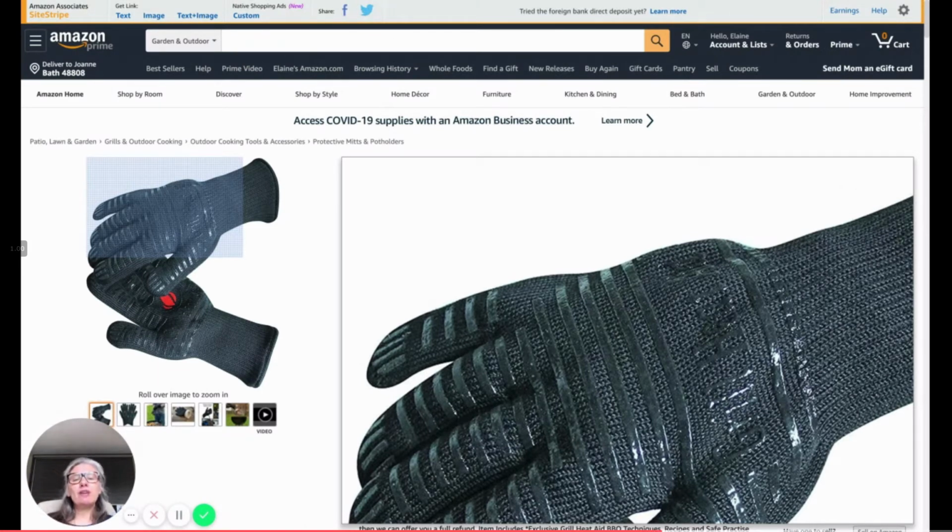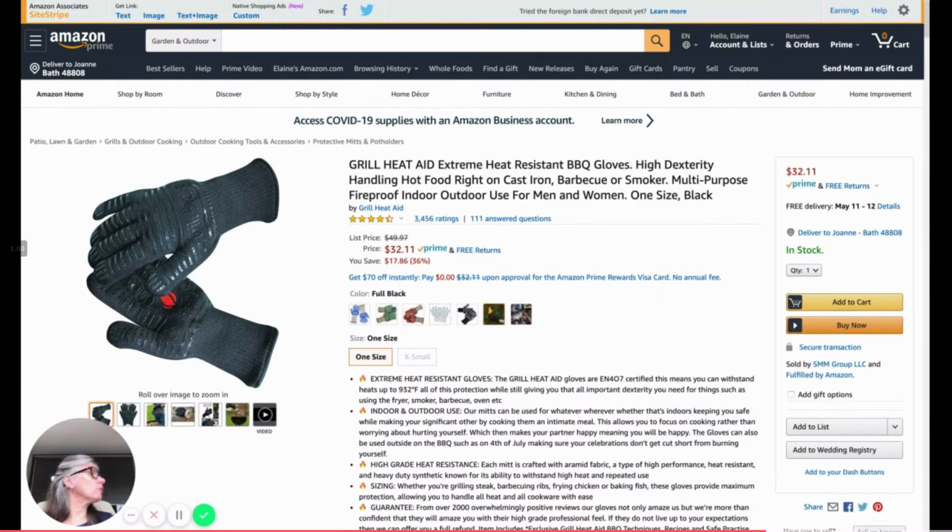And you could have an image that concentrates on dexterity, so zooming up on holding something fiddly just to show that you can still do that while you're wearing the gloves. You could also have a photo of a couple enjoying a meal, just to strengthen that benefit that you mentioned in the bullet points.